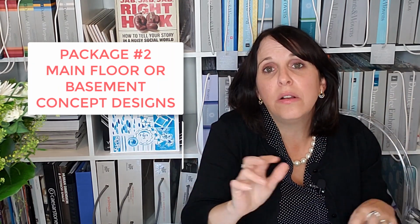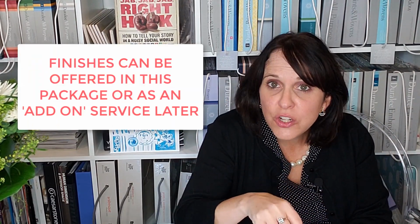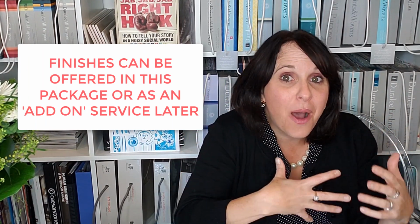Another option that I give them is if they want concept design and they want to see, like I said, taking down walls or a fully finished basement, and they want to add in a bedroom or they want to have a bar down there, then I'm doing the concept design. And here I'm not necessarily choosing the finishes as such, but I'm showing them the concept, the idea, how can the space look, what are the possibilities.